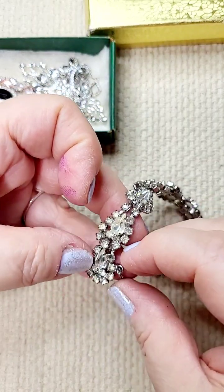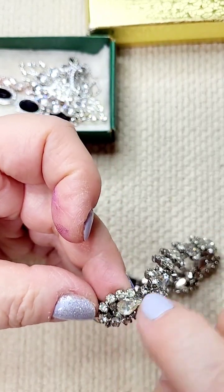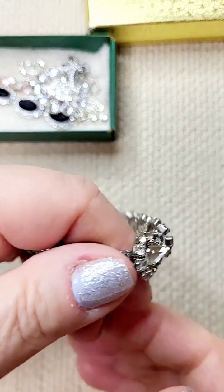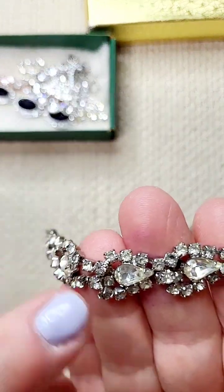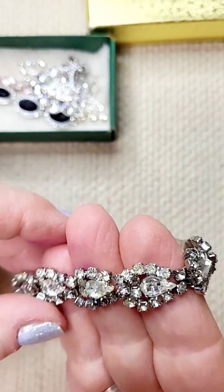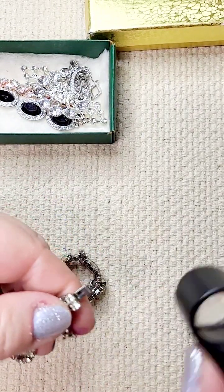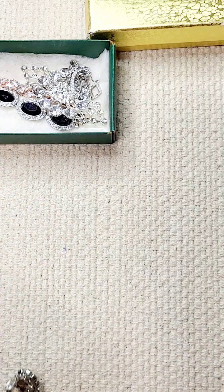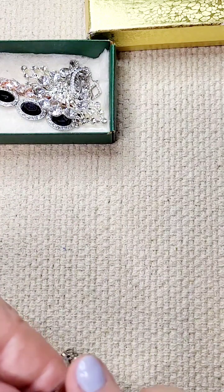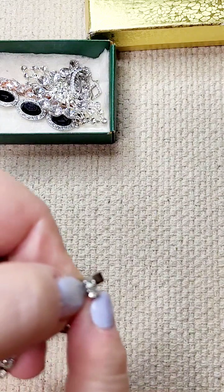I don't see a brand name on this yet. This does not look like it's missing any stones. Looks like crystals and then smaller rhinestones surrounding each of the main stones in the center. Very pretty, kind of vintagey looking. I would imagine it is vintage, but I don't see the name. Let me just take this aside for a second. Try to get under here. The clasp is really pretty. Even the clasp has some rhinestones on it right there.